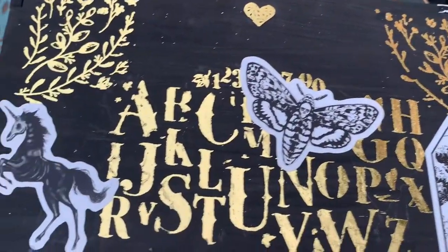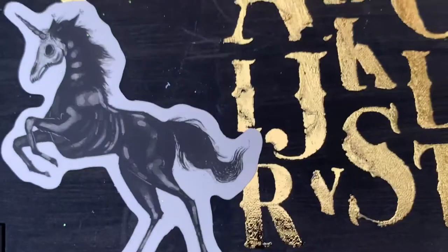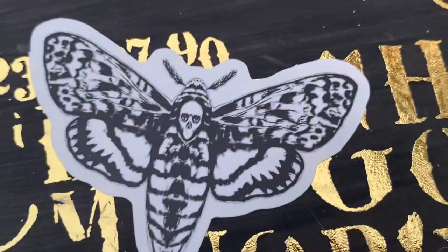Oh, and there's the train. But these are some of the other stickers I got from Shein. This was in that bundle. Sorry about the train, guys.